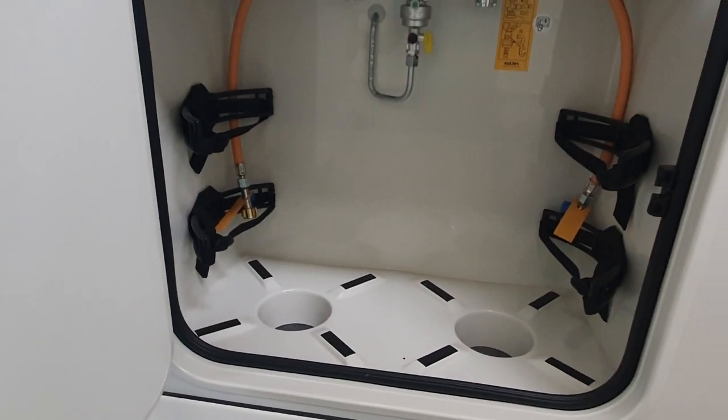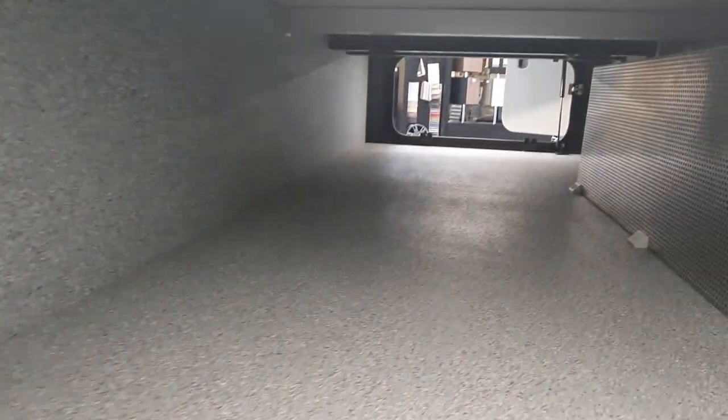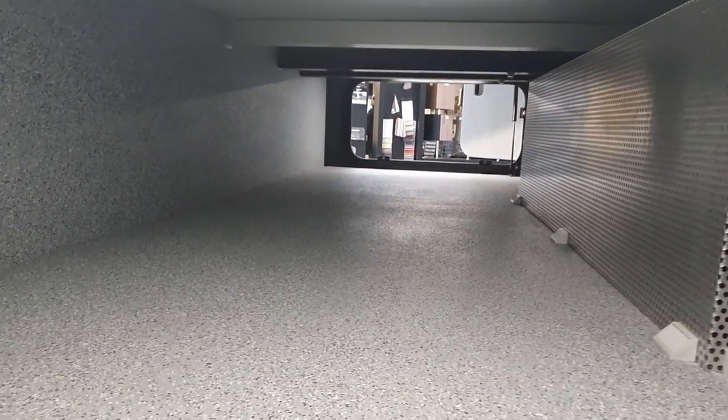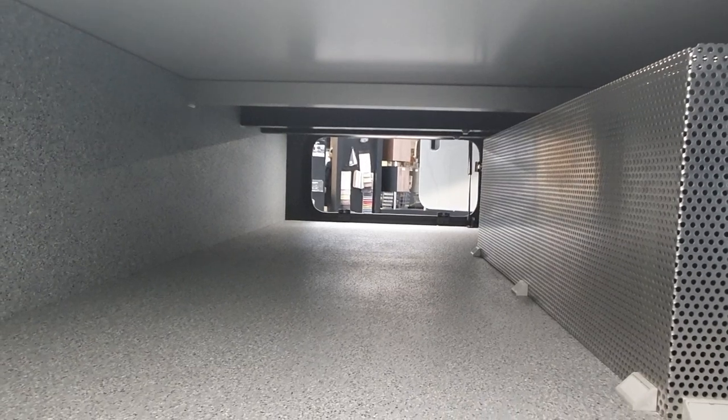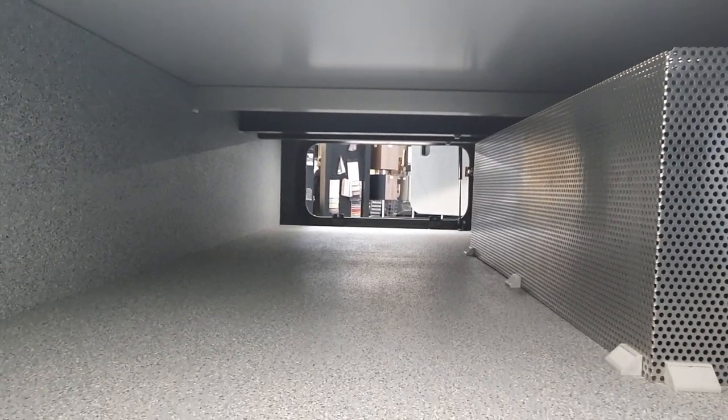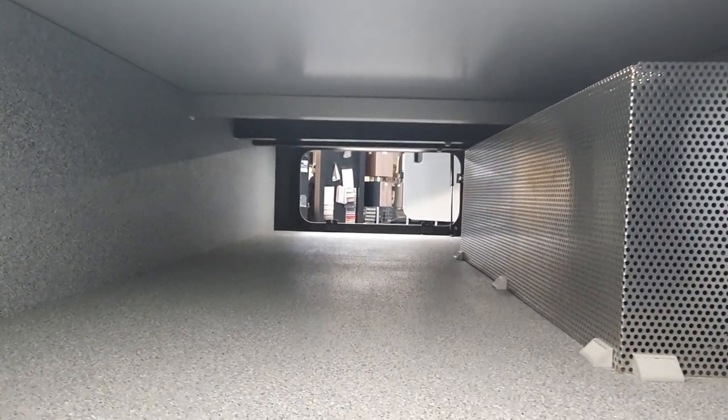There's your gas. And here you can see how deep it goes, for carrying long things in there, such as scaffolding, for example. If you want to carry a pile of scaffolding with you, you never know, you might want to build something.